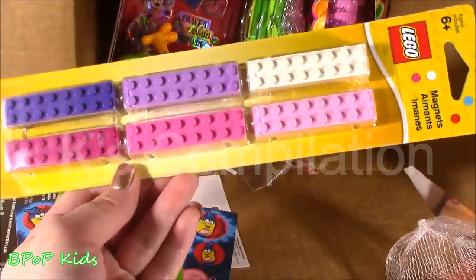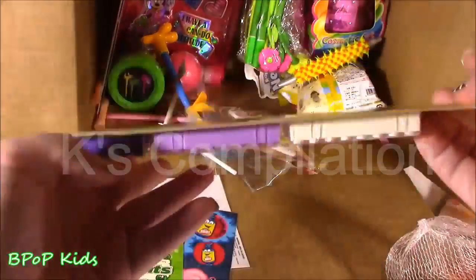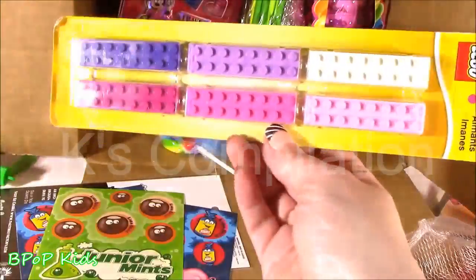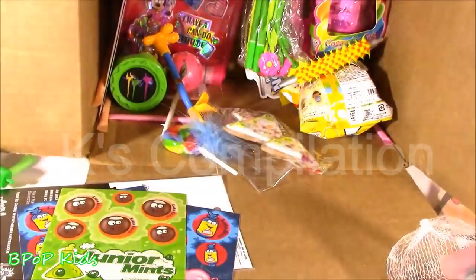And they're not actual Legos, you guys. They're magnets. I don't know. They look like they were on clearance or something. $4.98. I don't know if these are 90s. I like those. I'll put them on the fridge.